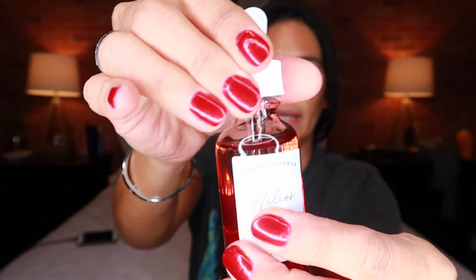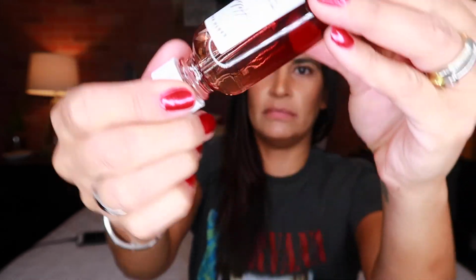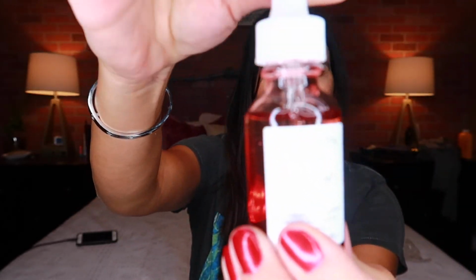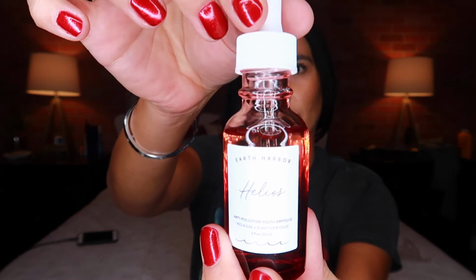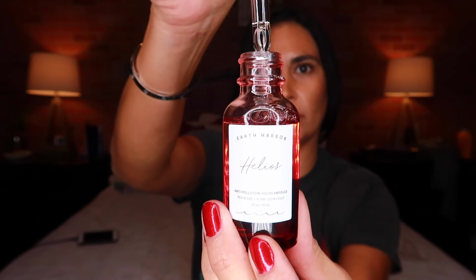So this one right here. Not sure if you have to like. Oh, it smells fresh. Okay, so let's read about this one right here. So this is Earth Harbor Naturals. I don't know how to pronounce that.